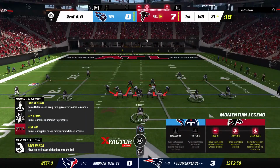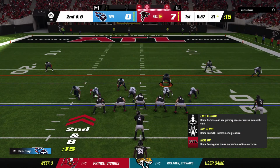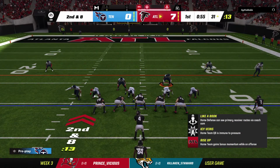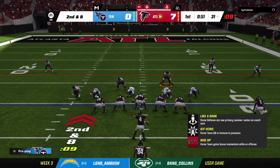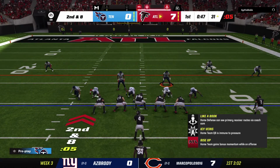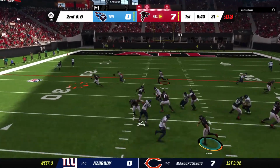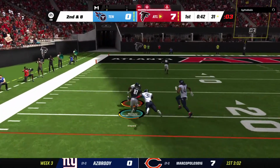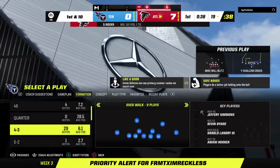2nd down and 8. Watch out now. He'll drop to throw. This is Shepard on the catch. And they're going to get this down inside the 20.